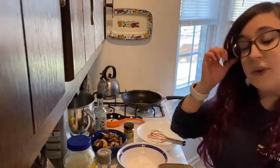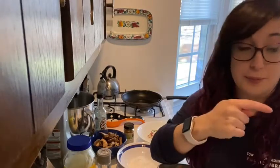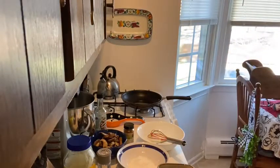I have my honey in the microwave because my honey had crystallized. If you just warm up your honey a little bit, I just scooped it out with a knife since I couldn't squeeze it, and I warmed it up for about 15 seconds, and that fixed the crystallizing problem. So I have to go get that from the microwave.